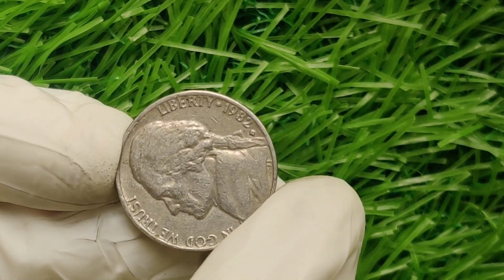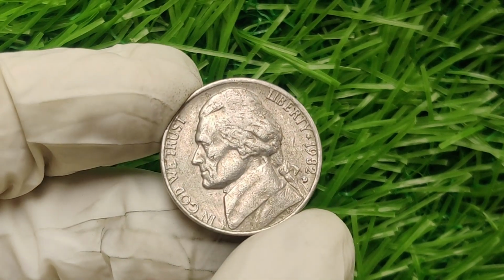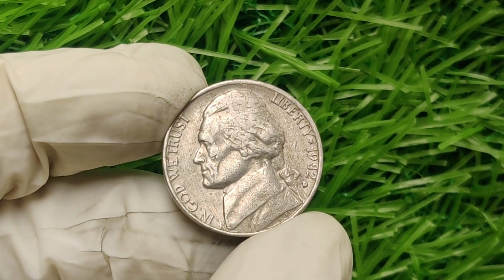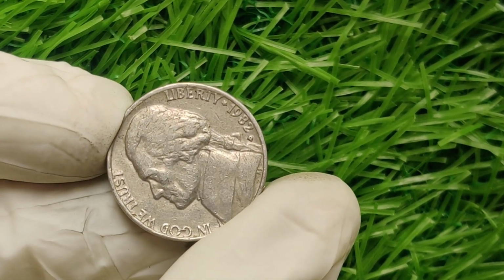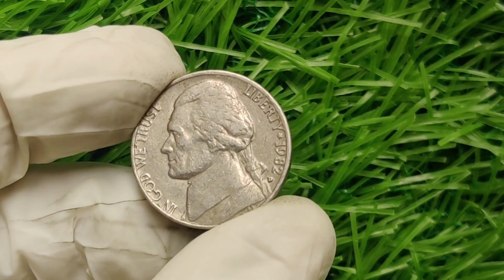The result? A coin with slight but noticeable differences in the design, including unusual wear patterns and misalignments that can increase its value immensely. These errors, especially in such a limited quantity, have made the 1998D Jefferson nickel one of the most coveted coins among collectors and investors.